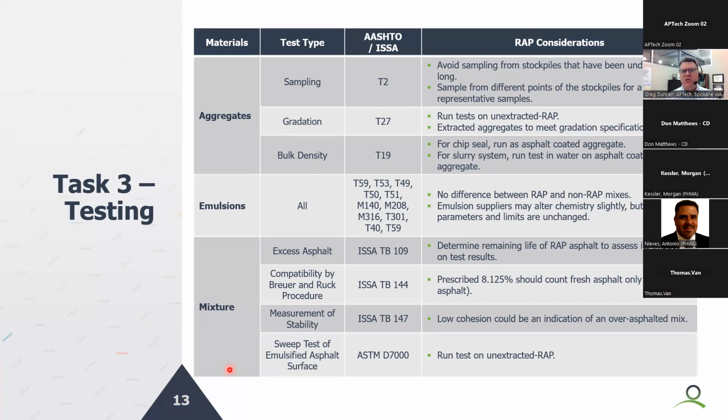There are also some changes to the bulk density requirements, so that's part of the design process that has to be completed. So you're seeing there for a chip seal, run the bulk density test as an asphalt coated aggregate. That helps you understand what your drop rate is for chip seal, what the calibrated drop rate should be, and for the slurry system design, you need to run that test in water on the asphalt coated fine aggregate.